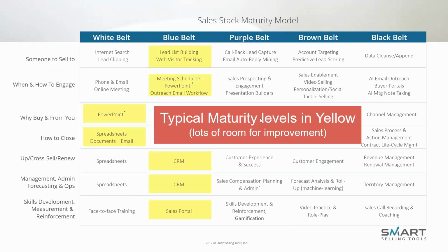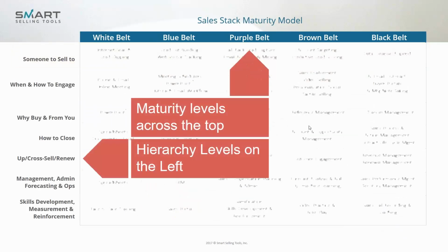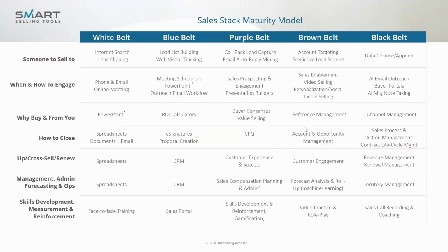Okay, so let's go back to, let's see, where do I want to go back to? Let's go back to here. Okay, so the question is, I've identified which hierarchy level I want to zero in on and make improvements on, and I've identified which belt level I'm at right now. Is that the setup? That's correct, yeah. And then I think he just wants to know, do you jump straight to black belt? Is this something that you go progressively along, or what does that look like?